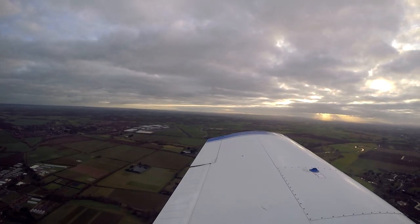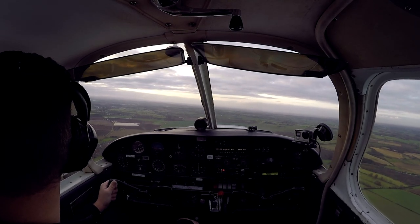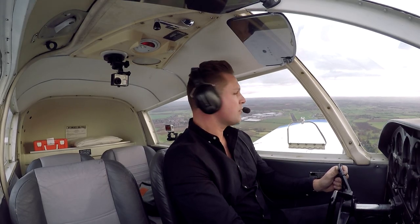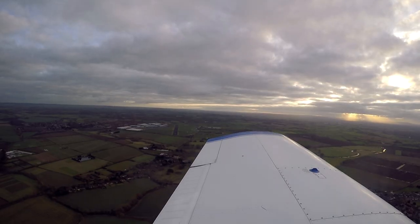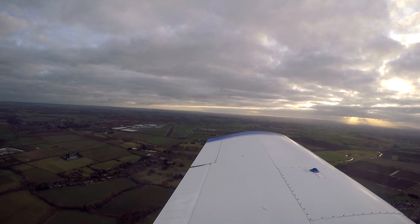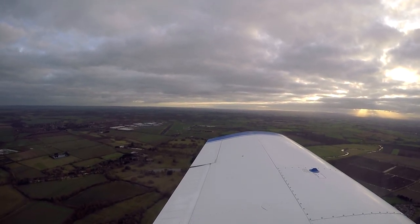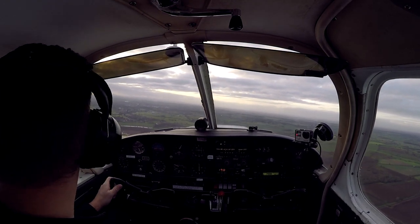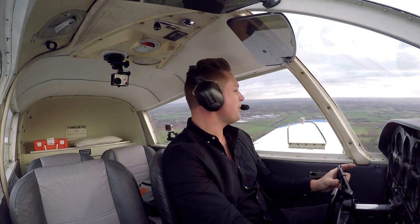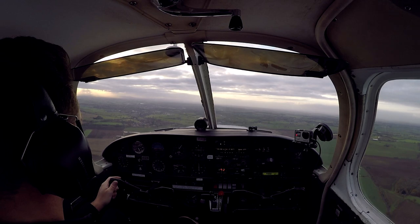Sierra Papa, visual with the Warrior crosswind. Golf Sierra Papa, we have visual, thank you. We'll fly underneath it, Golf Sierra Papa. Golf Sierra Papa, yes, it's normally 030 for noise abatement purposes on departure from Wellesbourne. Sorry about that, I tried to enter the circuit, Golf Sierra Papa. So, we caught that on camera, so the guy behind me, he's just took off, got straight ahead.